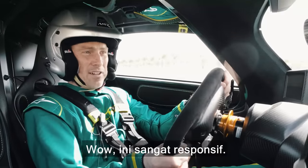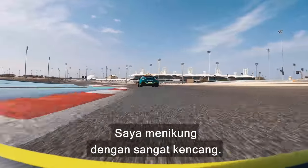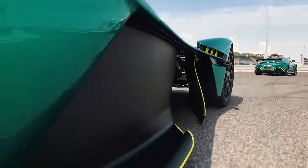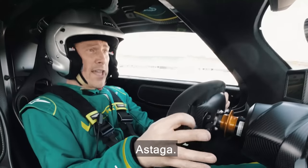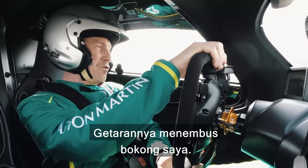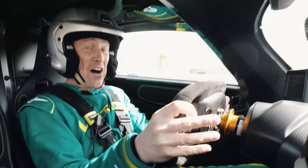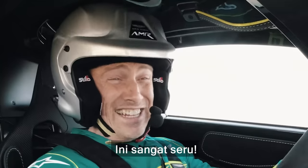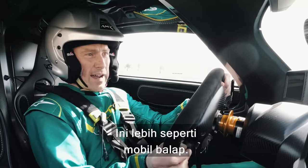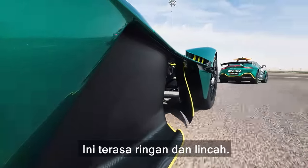Wow, it's so responsive. And that engine just wants to rev up. Oh, it turns in so quick. I've almost forgotten the track. This is such a mad sensory experience. Whoa. Oh, the vibrations coming through my bottom. Strangely pleasing. This engine just wants to rev. This is so beautiful. I've driven the Mercedes AMG One. This feels more like a racing car. And it feels light and nimble and agile.